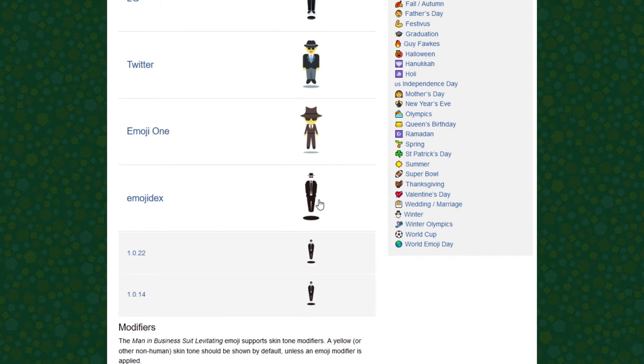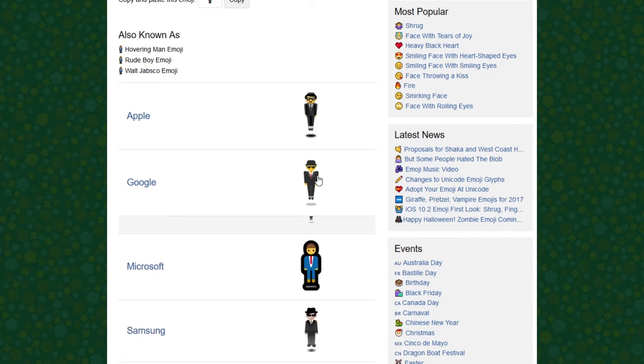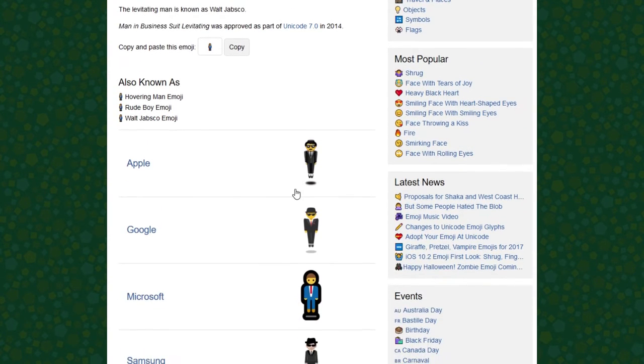And Emoji Dex looks like some anonymous thing. I don't like it. Google wins this one. I think it represents the hovering man the best. I don't even know what this is. What is hovering man? Is this like a meme? I don't get it. But it definitely works, that's for sure.